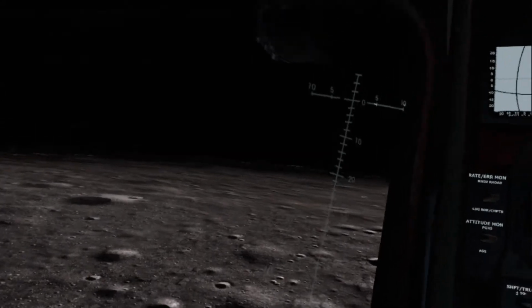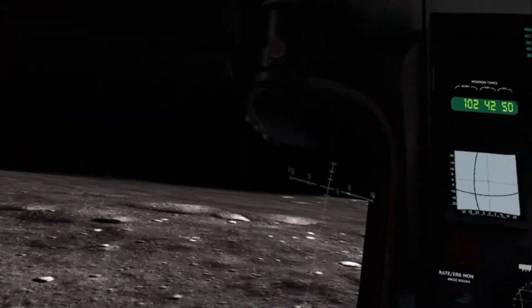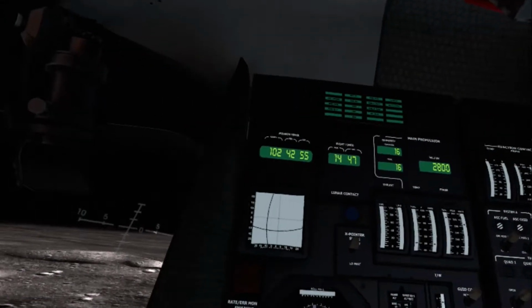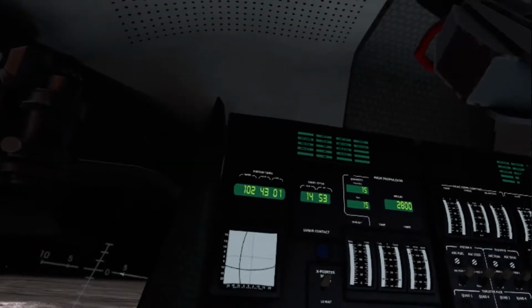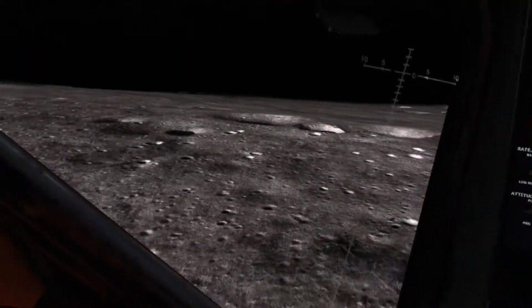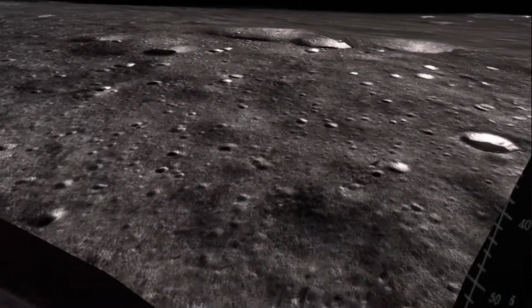2,000 feet, 2,000 feet. 400 feet down at 9. 1050 feet down at 4. 300 feet down, 3.5. 47 forward. Wow, they're pegged on horizontal velocity. 300 feet down, 3.5 down, 47 forward. 1.5 down.